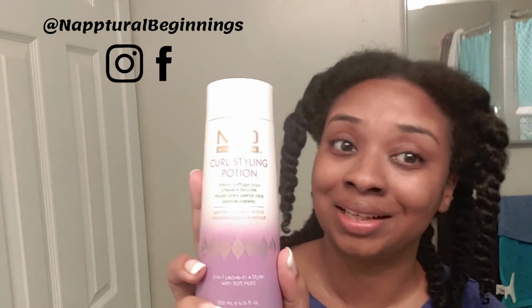We are going to go right on in and use the curl styling potion as my leave-in, and it says on the bottle 2-in-1 leave-in styler with soft hold. Okay, so I'm going to be changing that up a little bit. I have my theories about the curl setting gel.